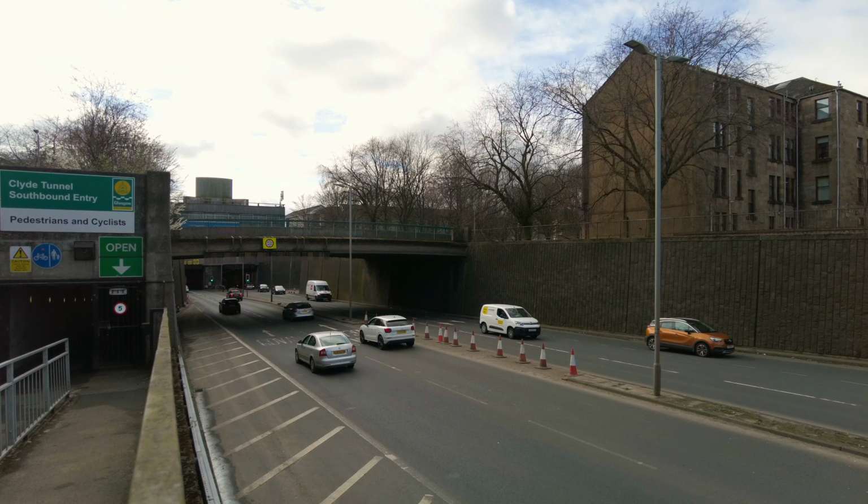That's me pretty much walking out the tunnel. That'll be the only ascent that I do all day today. Take a wee walk for it. And there we go. Outside again.